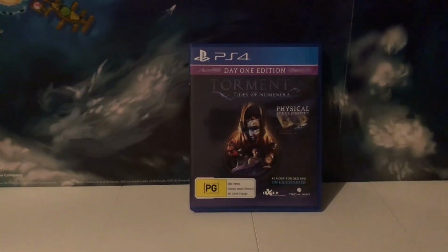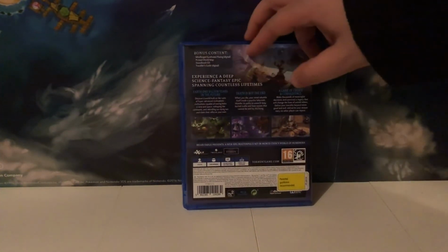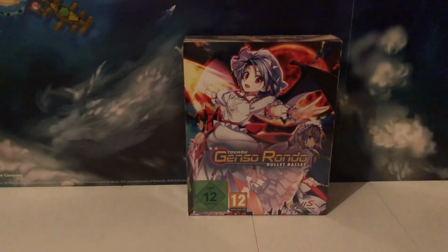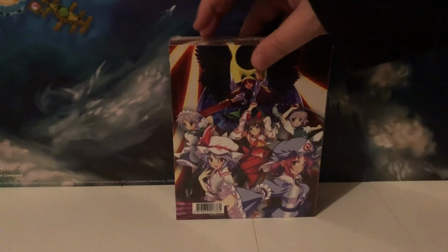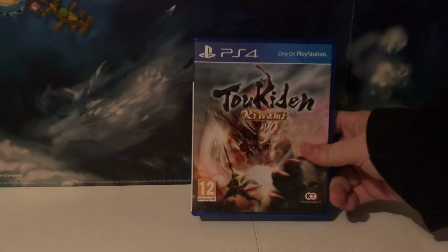Torment, Tides of Numenera. Haven't played this one yet. Tuhu Genserondo, Bullet Ballet. These next games are some of my favourite games.